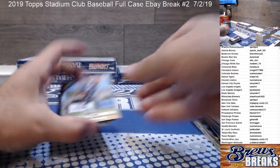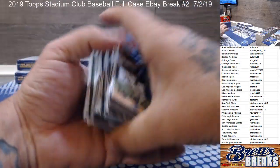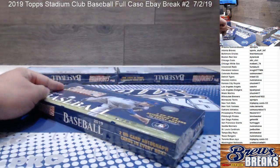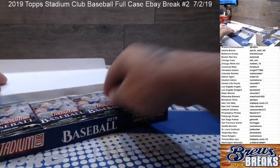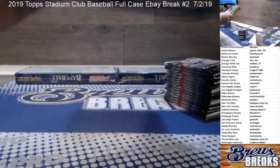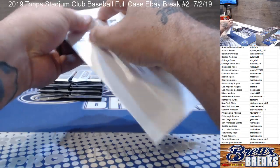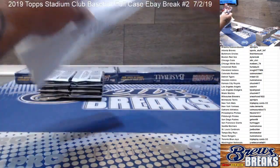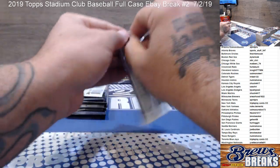Toronto Blue Jays. Killed the break with the Vlad. First box out, Vladimir Guerrero Jr. I was like, we're going to be in trouble. Rhys Hoskins. It has been one of those kind of crazy cases. You get a bad box here, and then you get a box that's just like bam, bam, bam. Nice stuff everywhere in the entire box.